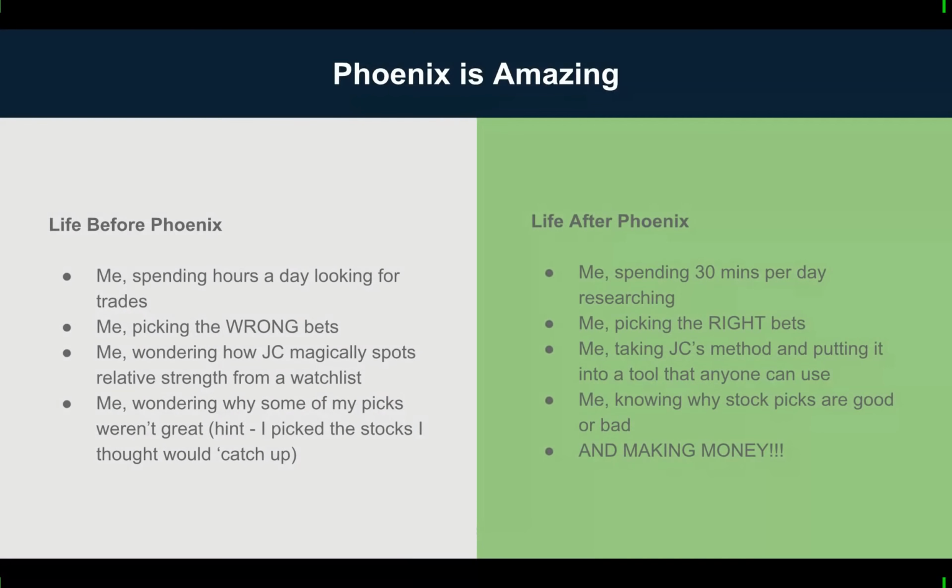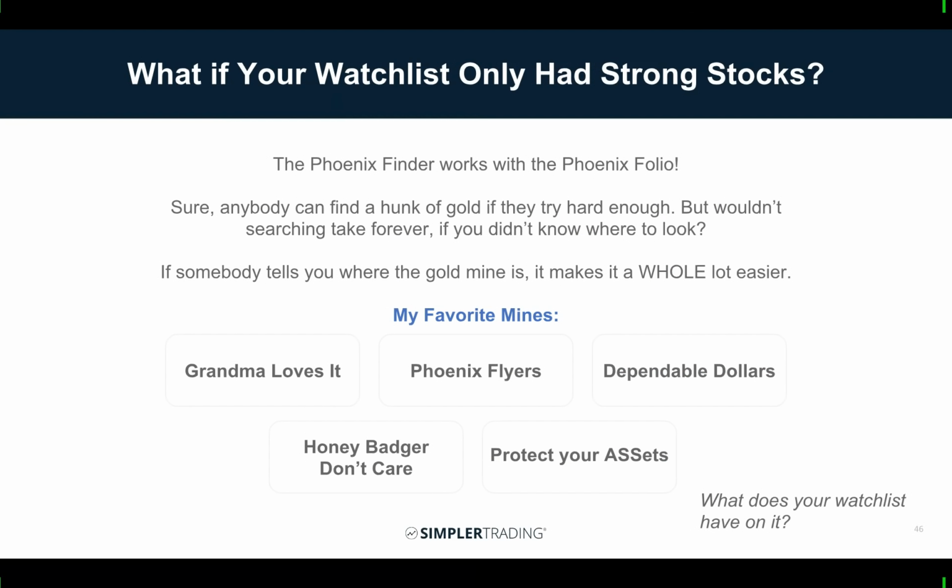When I go back at the end of the day and look at my life before Phoenix and my life after Phoenix, there is no comparison. People say, oh, this is a new indicator. Yeah, it is, but it's not new. This is the same process that I have done for several years. It's the same process John has done for years. It's just a way to make it easier, look at it in one spot, and aggregate all of that data. So if anybody's ever wondered how John magically spots relative strength from a watch list, well, here we have it. At the end of the day, what we have is something that is easier, and when you combine it with a strong watch list, that's where the money happens.